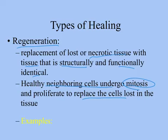So if we go back to that picture where I showed you the skin with the granulation tissue, all of that granulation tissue is a nice bed for epithelial cells to start filling in the area by dividing. Another example would be that paper cut that we talked about, where the cells will fill in that gap that the paper cut caused and replace it with identical tissue, identical skin tissue.